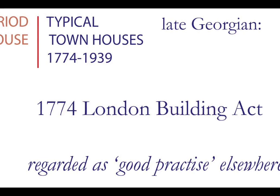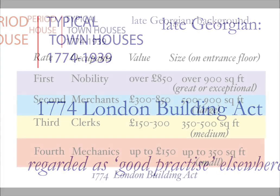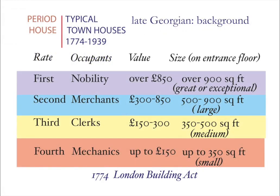It was remarkable for several reasons. As well as classifying new dwelling houses into 4 classes or rates, it also identified their inhabitants. The first rate were great houses, like the town residence of the nobility. As such, they were exceptional rather than typical. Typical large houses of the second rate were for merchants. Medium houses of the third rate were for clerks. Small houses of the fourth rate were for mechanics.